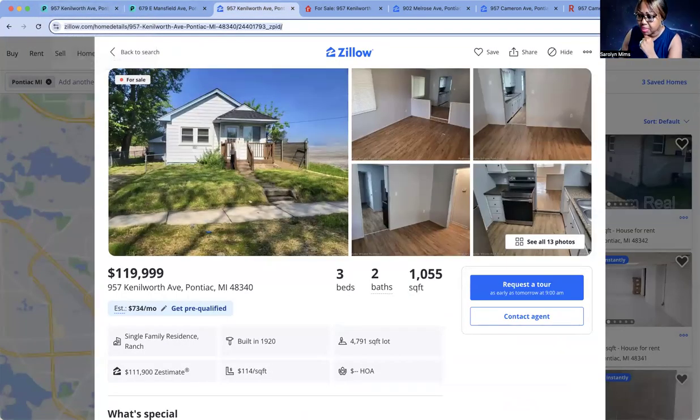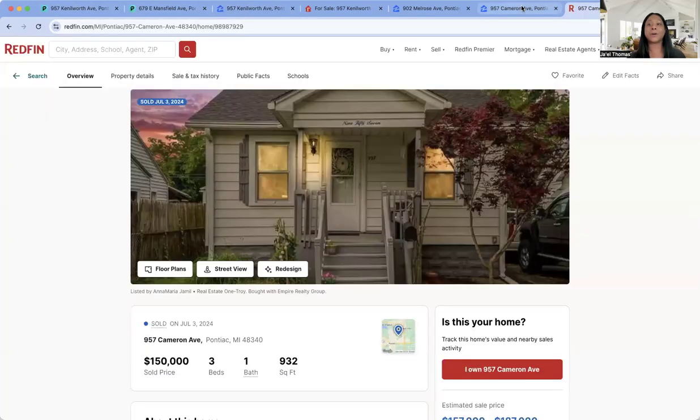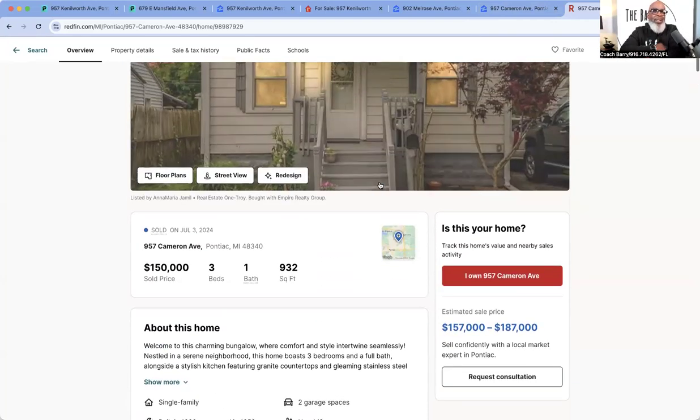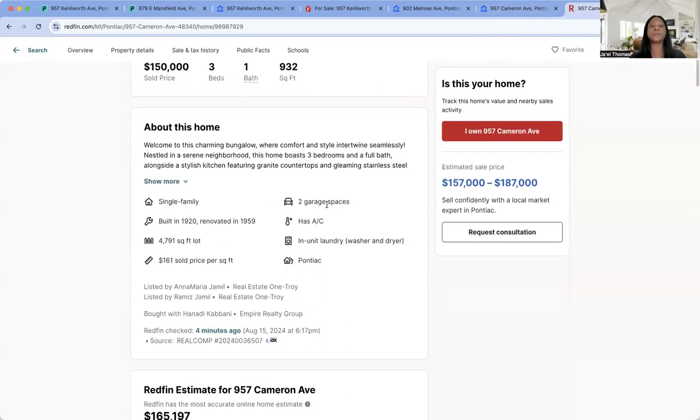So does our comp have a garage? Yes, ma'am. Our comp has a garage, it has 2 car spaces. Do we have to adjust because of that or no? It's one garage, but 2 cars can fit in there. Okay, I see. 2-car garage space. Thank you. Welcome. So we're good, y'all. What is our ARV? 140,000. Let's go.